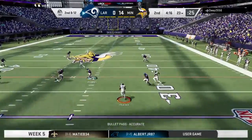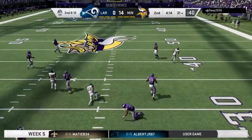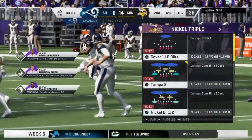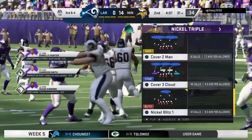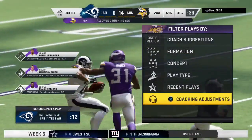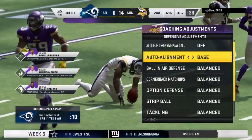On 2nd and 12, Goff. He's got a man. It's his fullback. And they'll take him down at the 31-yard line. Now, that's often a surprise for the defensive guys when they see the big fella slide out of the backfield and catch the ball. Not something they usually go over in practice very often.